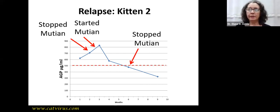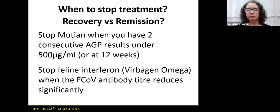And another area that I used to be wrong in, there are quite a few of these you'll find, is that we used to always recommend that if a cat had neurological signs, they were euthanized. Whereas nowadays, we're seeing an amazing number of them come back from ataxia and even seizures. It's just amazing. So stop the Mutian pills when you have 2 consecutive AGP results that are normal, or at 12 weeks, which is what the manufacturer recommends.